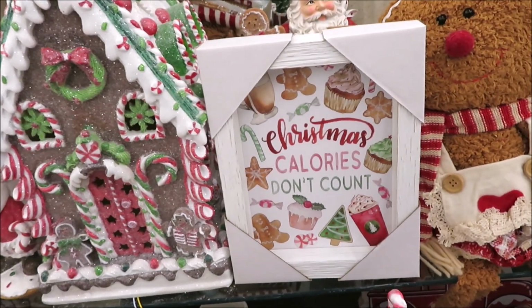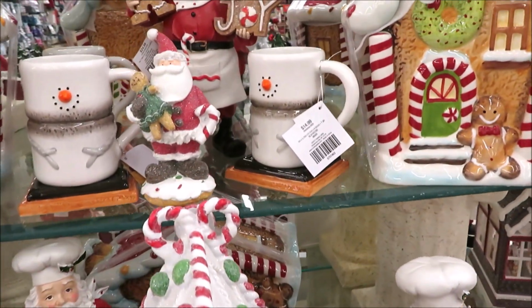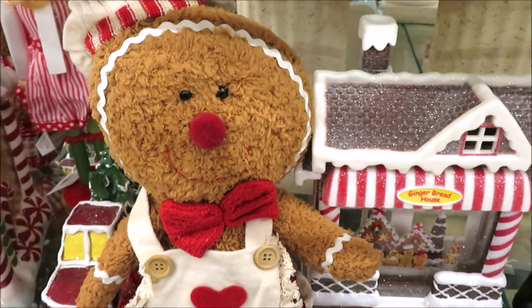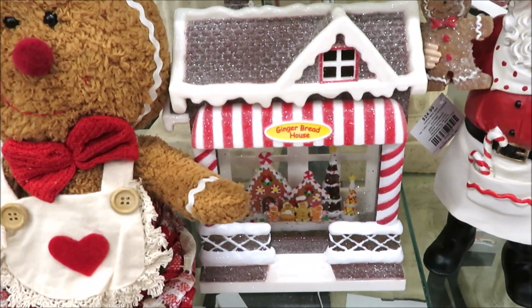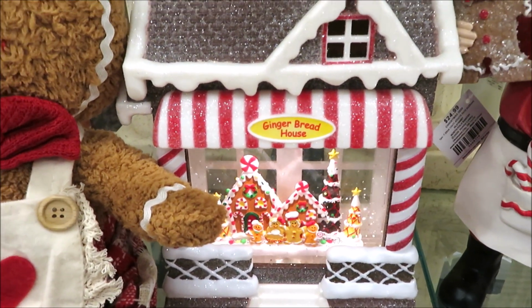They also have a few prints that are new this year, and this super cute mug in the marshmallows on top of a graham cracker for $14.99. For $19.99 they have a really cute stuffed gingerbread, and they have this window store. They had this last year for $49.99. It lights up and is so cute.